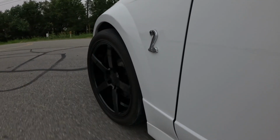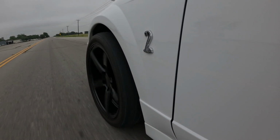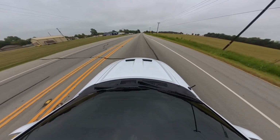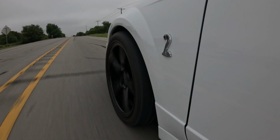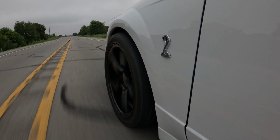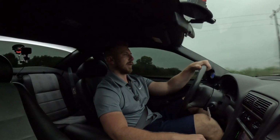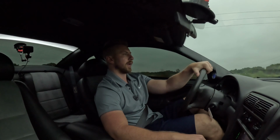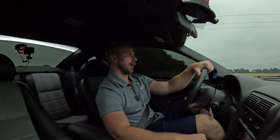The Bassani mufflers sound really good on these cars too. And that was just barely getting into the throttle, not really getting over about 4,000 or so RPMs, and the car pulls really, really hard.